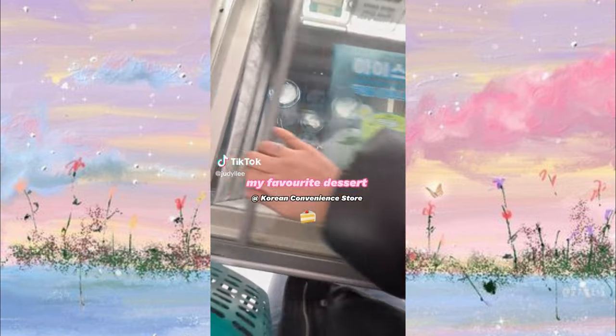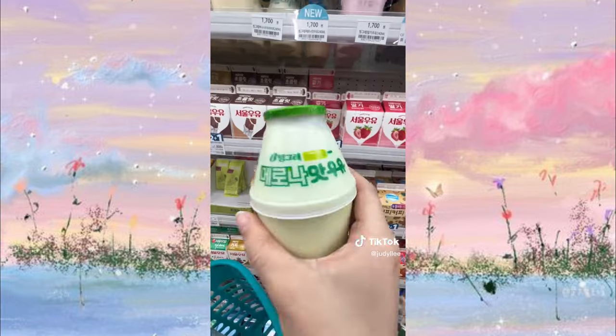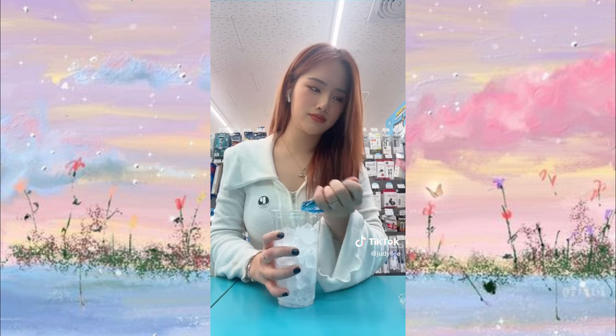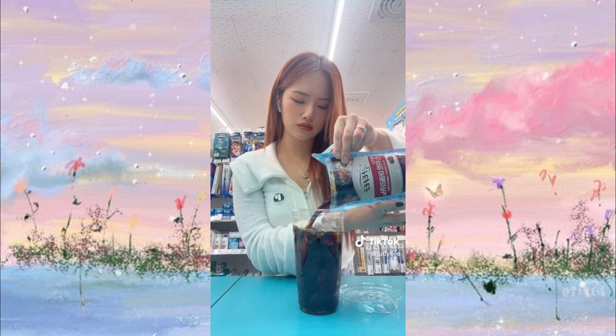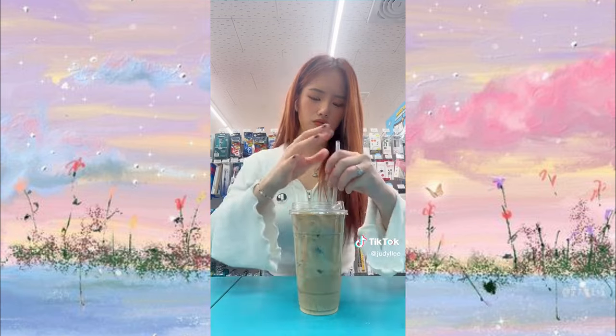Today I am going to get my favorite dessert at the convenience store. You guys know, first of all, I need to get my coffee to recharge my day. There was this Milona milk, so I have to try that. So today I'm going to be mixing coffee with the Milona milk. And guys, this is brand new, but it tasted so frigging good. I definitely recommend for you guys to try this.